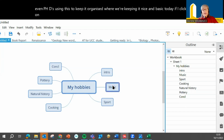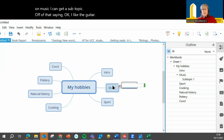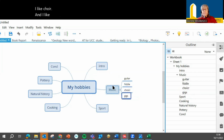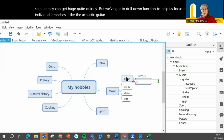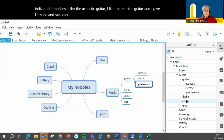If I click on music, I can get a subtopic off of that saying, okay, I like the guitar. If I could spell it, I'd be great. Guitar, I like the fiddle, I like choir, and I like gigs. Don't worry, we'll get it to help with my spelling later on. If I click on guitar, I can get subtopics. So it literally can get huge quite quickly, but we've got a drill down function to help us focus on individual branches. I like the acoustic guitar, I like the electric guitar, and I give lessons. And you can notice at the side how it is putting in these headings under the appropriate original branch.